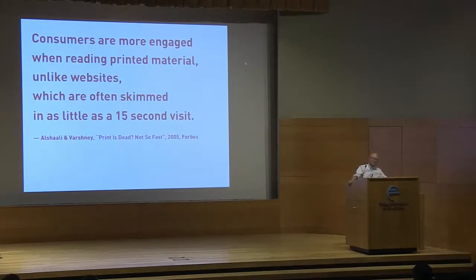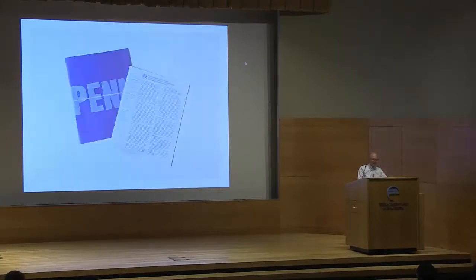Consumers are more engaged when reading print materials, unlike websites, which are often skimmed for as little as 15 seconds. I think that's true. I think from our own experiences, that's something that we could see.